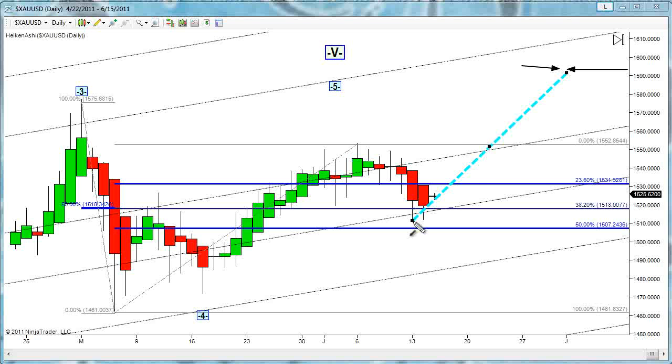Of course, what I would expect at that point is some sort of a consolidation and a pullback. That would be our final wave four. And then our wave five, as I said, should propel us to about 1608. That's my initial target. So once again, traders, go ahead, enter the market on the long side.